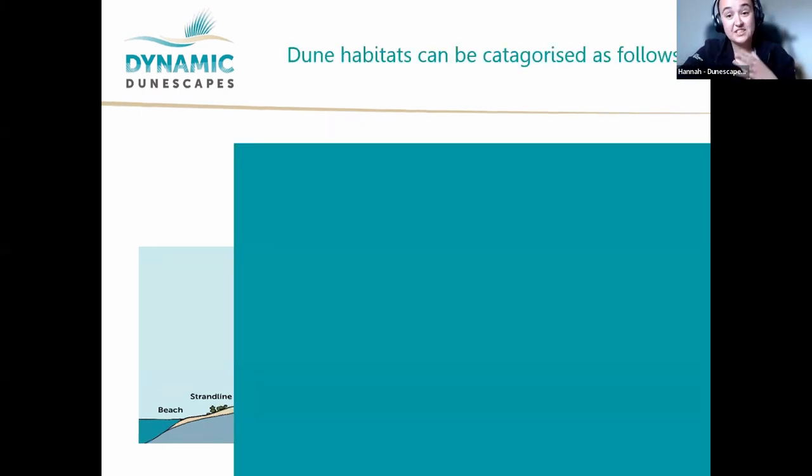So just to go through the different zones of a dune, we start off at the beach and the strand line. What you'll notice about the citizen science and the monitoring is when we're doing fixed transects, they'll end at the strand line. They'll end as you get onto the beach. So we capture where some new baby dunes, so embryo dunes, might be forming. And also so we can have a look at what is in that area.